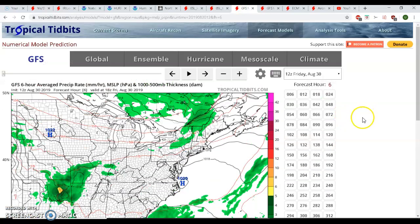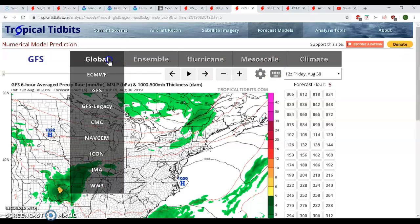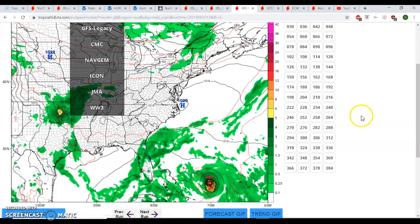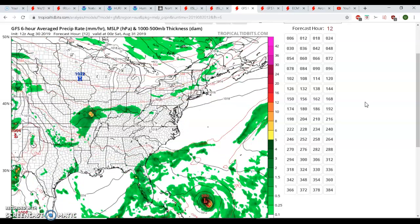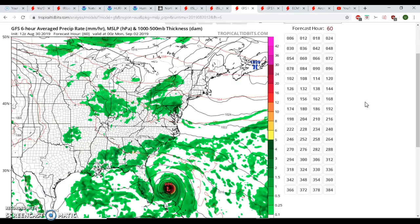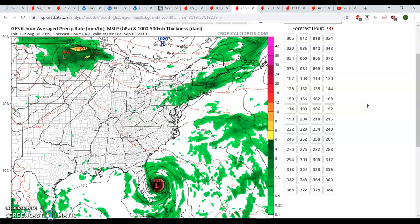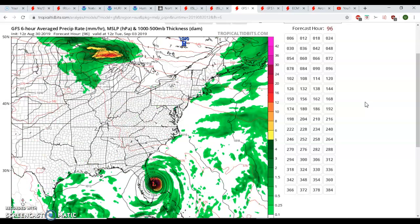Now, if we look at the global models, we have the GFS model. The operational GFS is now the new upgraded version. The old GFS is now the legacy GFS. So if we look at this now, you can see that the pressure is a little bit high and initialized a little low. But if we look at hour 60 and up to hour 72, it's approaching the Florida coast. Then it slows down significantly and even strengthens further up to 954, which would be probably a low-end Category 4.